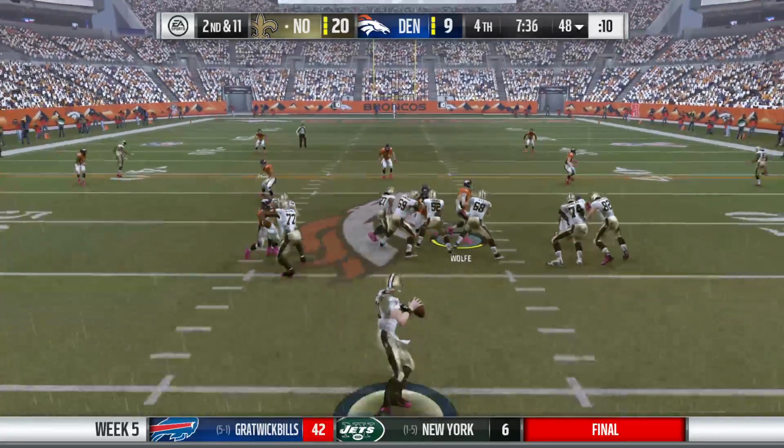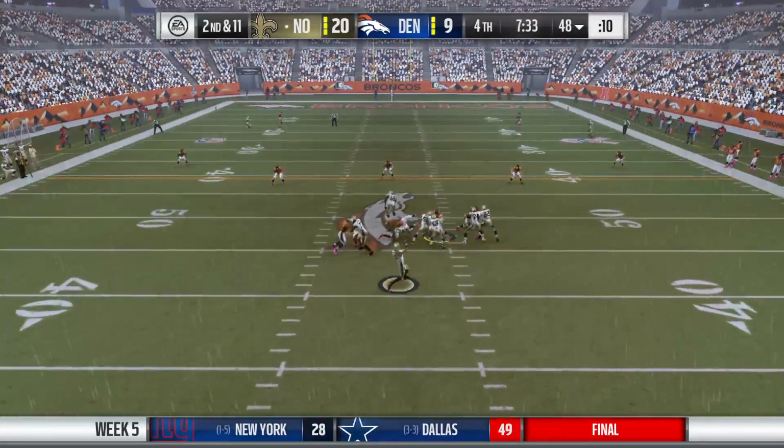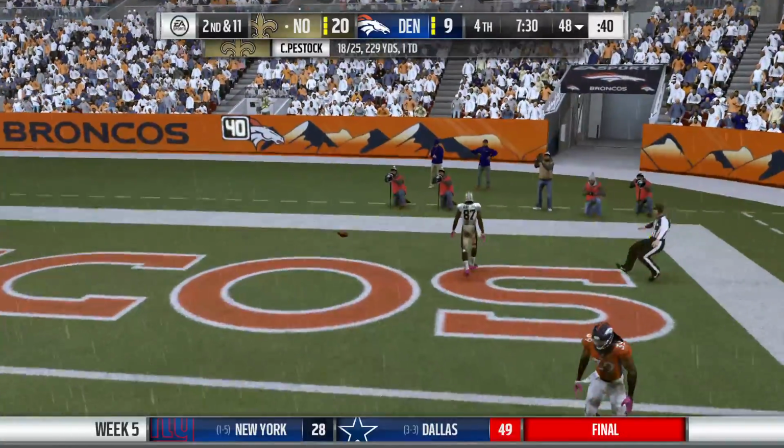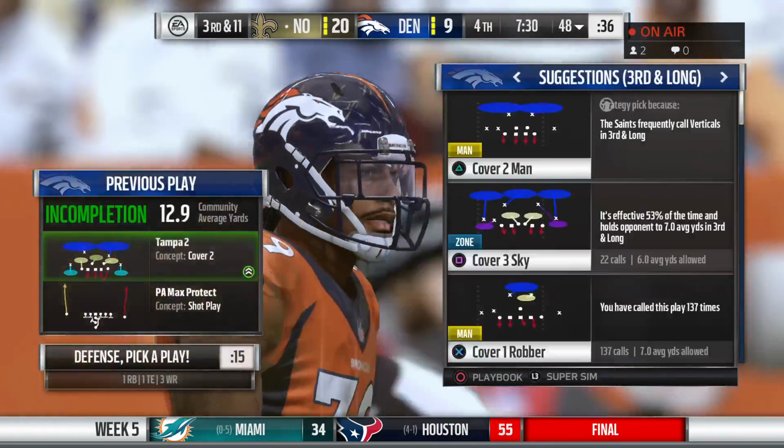Let's just be honest about it. They want everything to be perfect at all times. They don't want to give up anything that's going to hurt their team. And incomplete there. A nice hit jars the ball free and brings up third down.